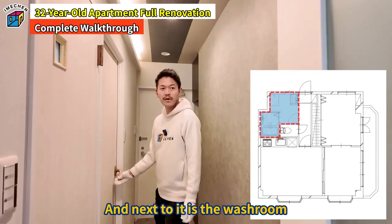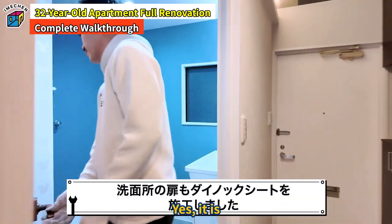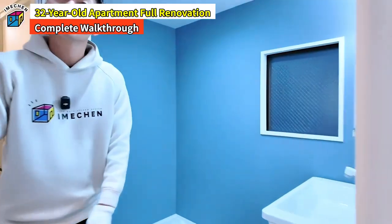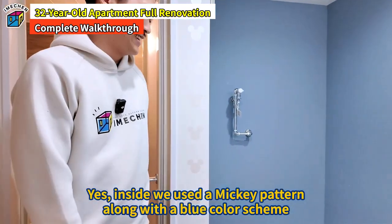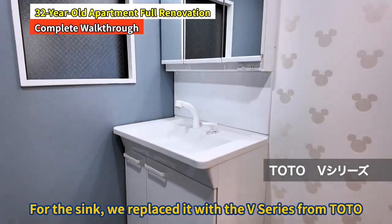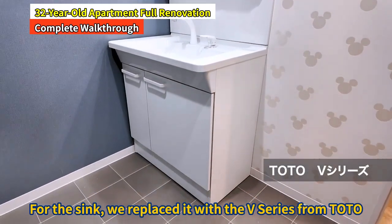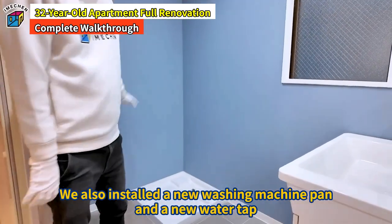And next to it is the washroom. Is this door also finished with a decorative sheet? Yes, it is. I see Mickey here again. Yes, inside we used a Mickey pattern along with a blue color scheme. For the sink, we replaced it with the V series from Toto. We also installed a new washing machine pan and a new water tap.